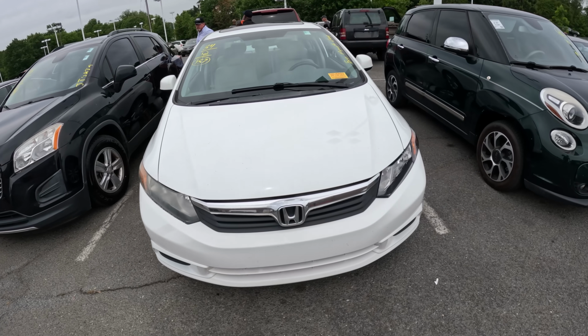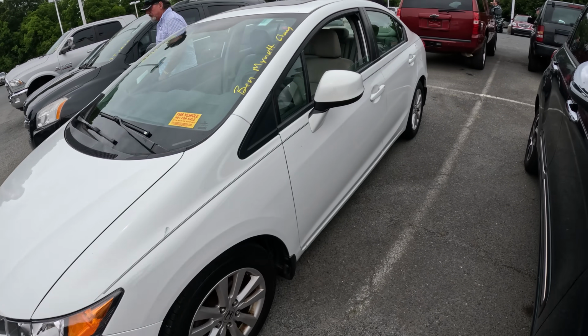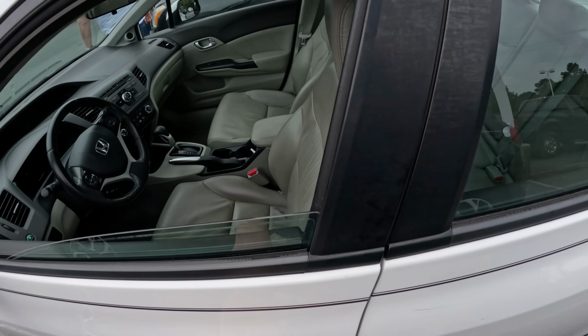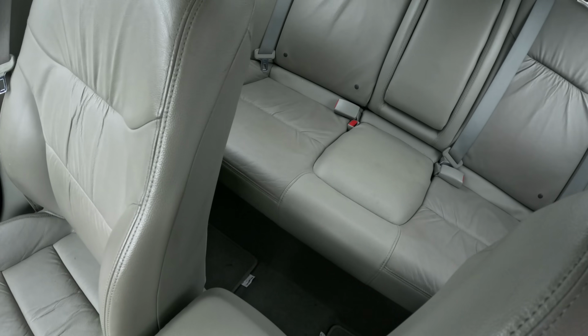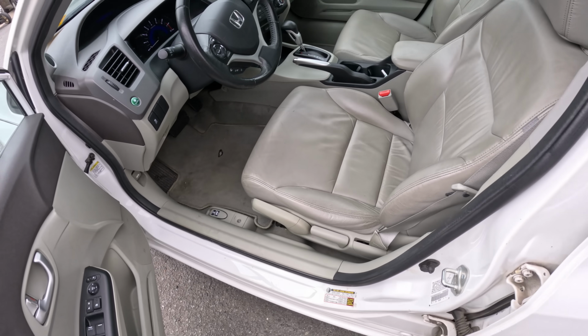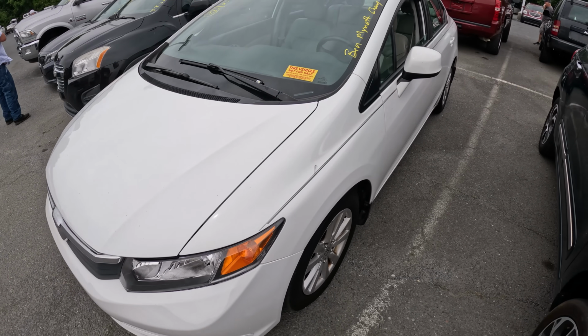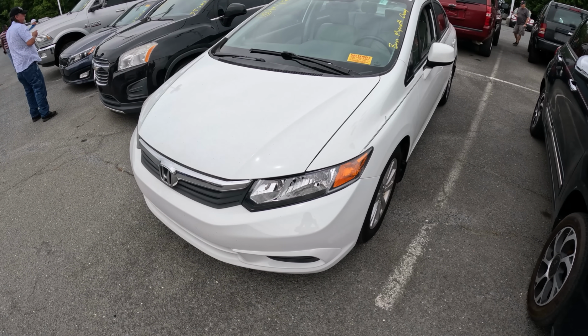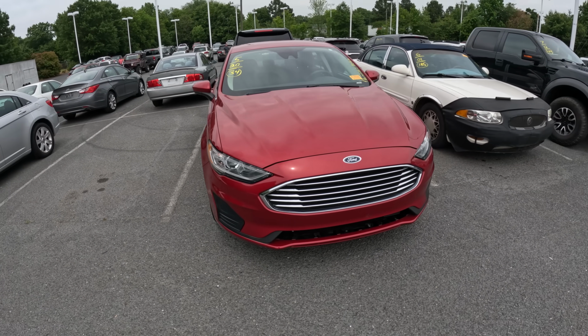Here's a good one for us. It's a 2012 Honda Civic. It's got 157,000 miles. The body looks good. It's actually the higher trim model too. Got leather seats. Oh, just hit my head so hard. Anyway, overall looks good. Needs a little bit of a cleanup, but I'd say it's probably 8 out of 10. It's a 2012 Civic. It's got 157,000 miles. There we go. We'll check this one.